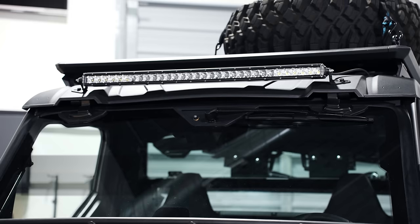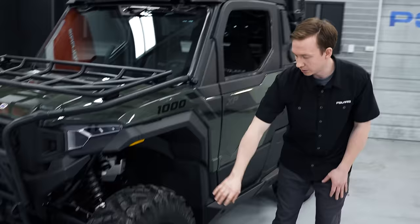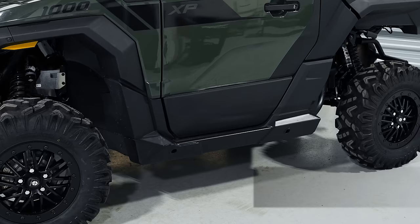All right, starting with the front of the vehicle, we have our 32-inch Rigid light bar on this unit. Really gives you the most out of the light performance when driving. Coming down to the wheels and tires, we added our Pro Armor Attack 2.0 wheel and tire package. Really gives you most optimal traction for this vehicle. Continuing through here, we have our low profile rock sliders. Really gives the customer maximum protection for their vehicle.